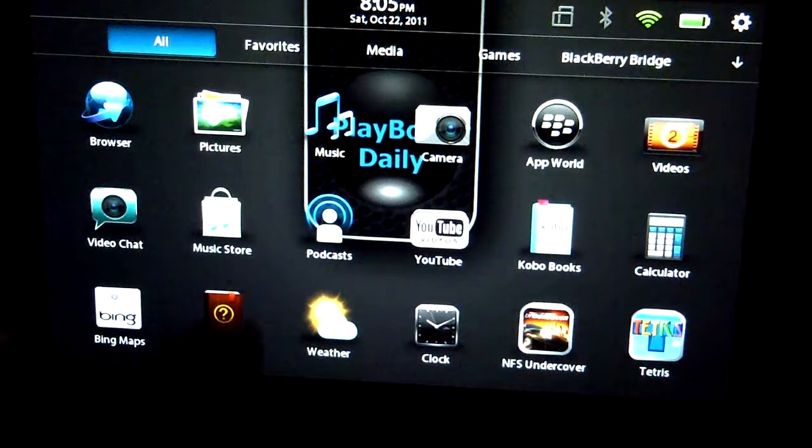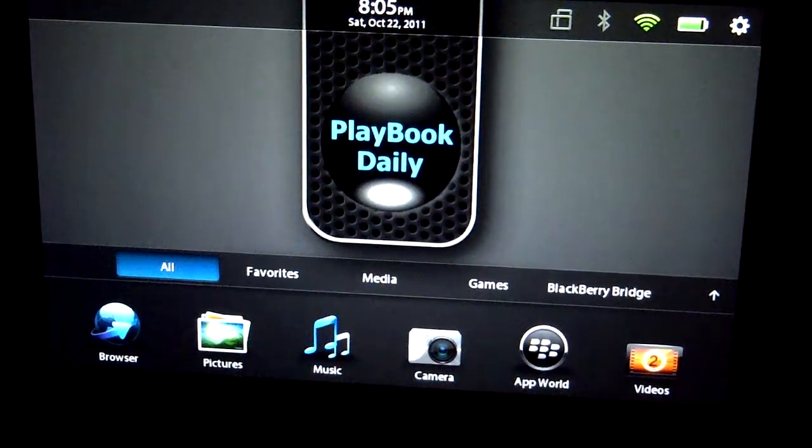And there's a quick look at Halloween Sounds for the BlackBerry PlayBook.